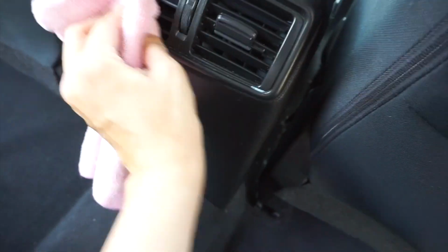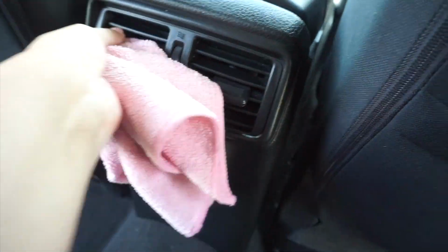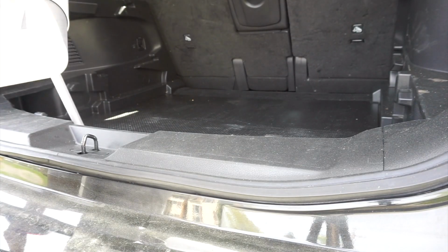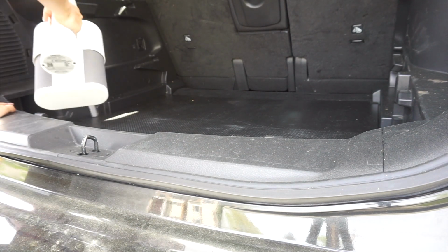So emptying all of that out and then taking the spray protectant, spraying that all over on the back areas as well. If you can see there was a little bit of, I'm not sure if it was either yogurt or milk that splattered onto there. So I wanted to give that a good cleaning.